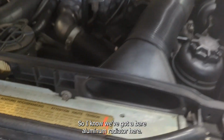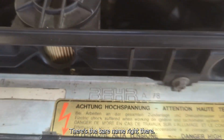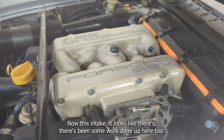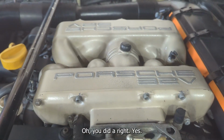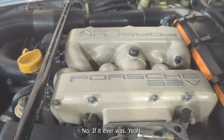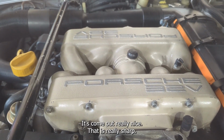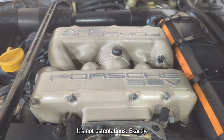I know we've got a Bear aluminum radiator here. There's the Bear name right there. And this intake, it looks like there's been some work done up here too. The valve covers look original though. I got the car this way. I did polish the writing on the valve covers, and it came out really nice. I like it because it's not ostentatious.